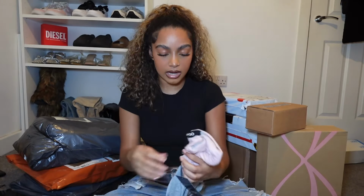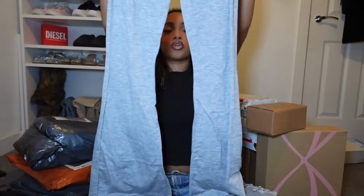Okay, next is a package from Ego. I know what this is. This is gifted. I saw this really cute set. I'm obsessed with sets. Anything set, just give it to me. I love sets. I saw this and I fell in love. It's like a lounge set. Oh my god, this is so cute.